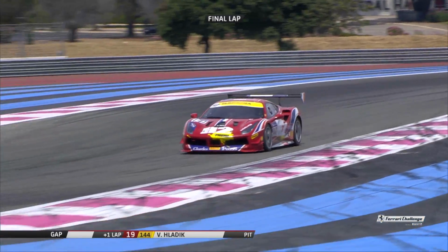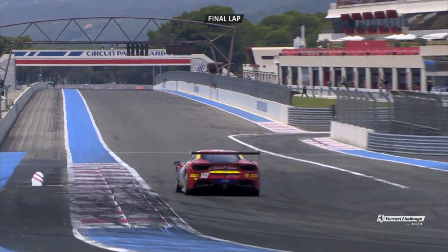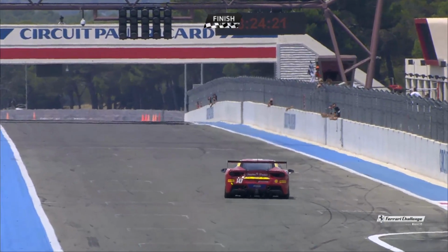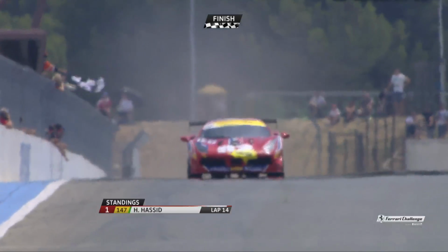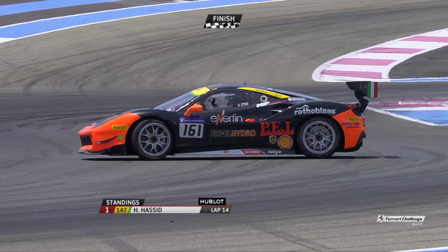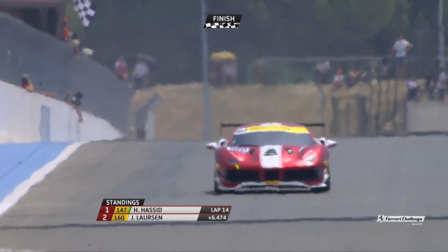So one turn to do for Henry Hassey as he turns in and sees the checkered flag being waved. Henry Hassey victorious in race 1 for Coppa Shell here at Paul Ricard. Some 6 seconds behind will come the car of Johnny Lawson to take P2, and Thomas Gostner has gone around.